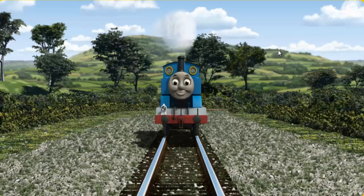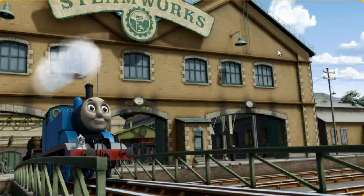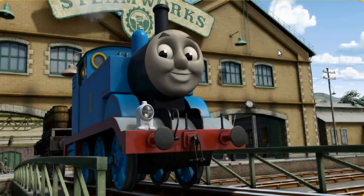All clear! Thomas puffed proudly into the steamworks. With your help, he was a really useful engine.